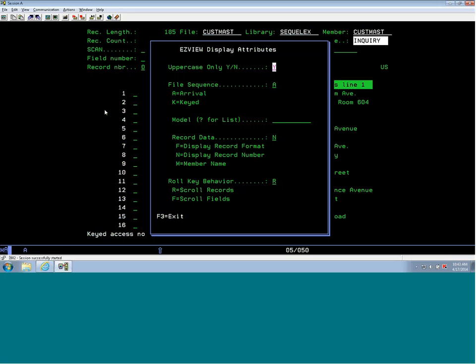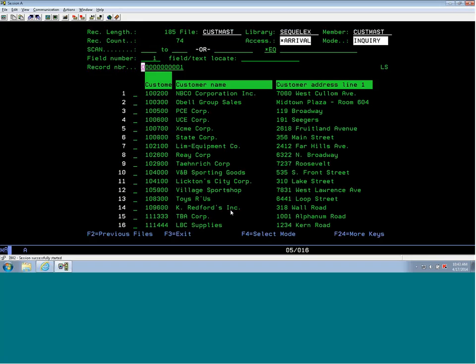First thing I want to do here is go to a setup command, set defaults. I want to change this first one to no, because I want to look for something later on, and I want to do it in not all uppercase. But you can change some of your other settings. Press enter to accept that.